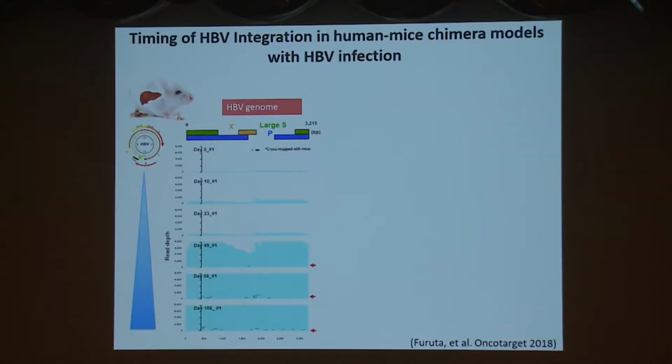And we also used a mouse model of B virus infection. The human chimeric mouse was infected with B virus, followed up, and liver tissues were obtained after the infection at day 10, then weeks 2, 3 and 4, and so on. We did ultra-deep sequencing after capturing B virus sequences. Interestingly, after 7 weeks we found some amount of chimeric reads, which suggested B virus integration into the human genome.